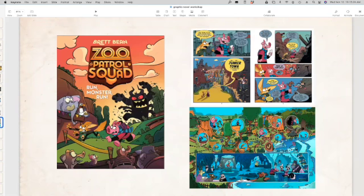This is Zoo Patrol Squad by my friend Brett Bean. He's worked on animated shows, a lot of graphic novels, and this is his first series that he wrote and illustrated. This is all done digitally. I believe he uses Photoshop or Procreate for his artwork.